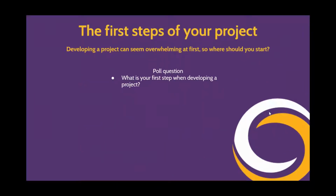So, first steps of your project. A project can seem super overwhelming when we start. So I've got a quick poll question: what's your first step when you develop a project? Is it that you create a budget? Do you try and find funding right away? Do you try and find partners, create partnerships? Maybe you aim for a certain target audience, or you have an intention. My personal favorite is making a coffee right off the bat to make sure I have that energy going.